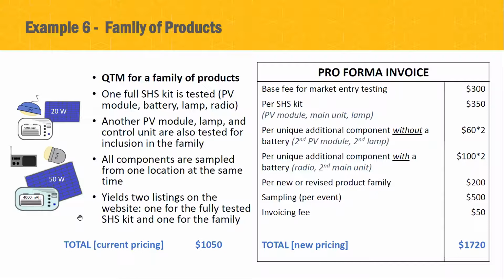So the next example is when a company submits a product family that includes more than one main unit or PV module or one type of light point. I'm not sure if everyone is familiar with what a family of products is, but if that's the case, then please know that we can always have a follow-up call on this topic, because I know that this concept of family of products can be confusing. So I just want to remind everyone that you can reach out to the QA team via email, and we can schedule a separate call on this matter to go into deeper detail.